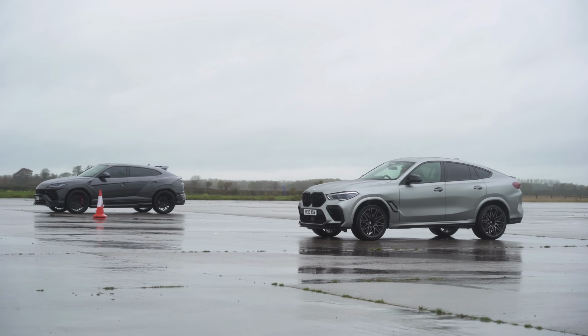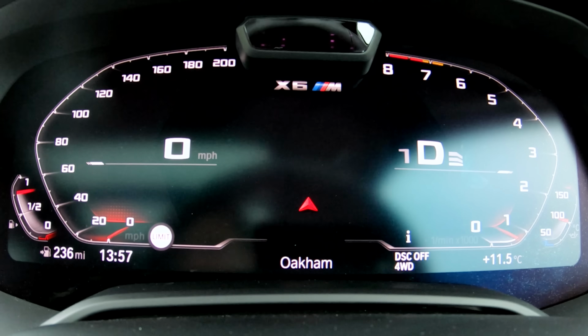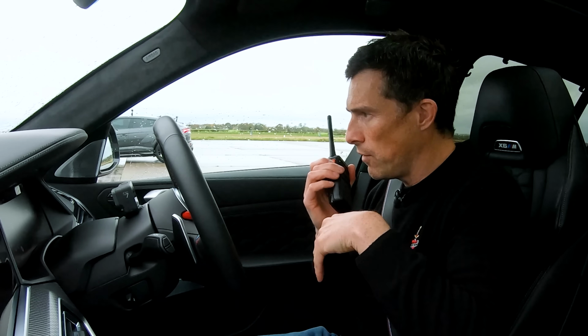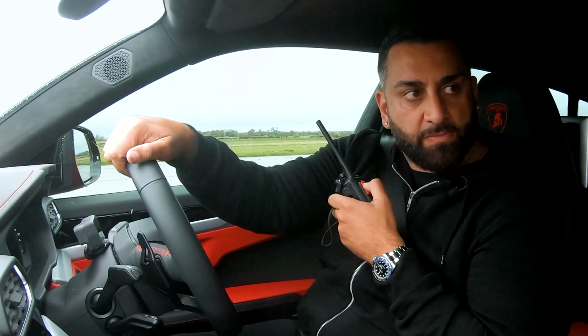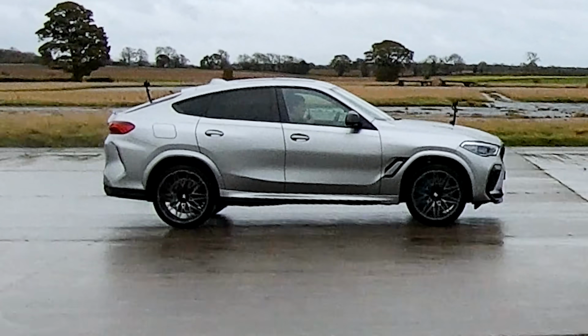Okay, now we're going to have a rolling race, but we're going to have the cars in their comfiest settings. So I have to go through these menus, everything else into comfort, stability on, gearbox into drive. Yianni, is your car set up? Are you fully in comfort mode and automatic for the gearbox? Comfort and auto. Listen, on me, 50 miles an hour. Right, you ready? 3, 2, 1, go.